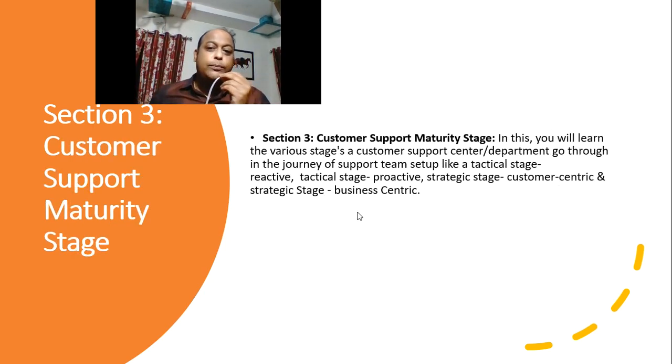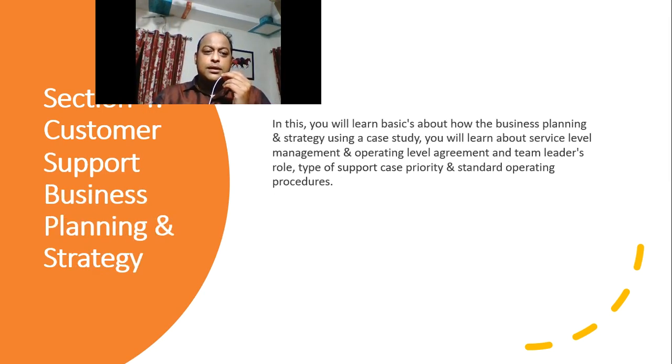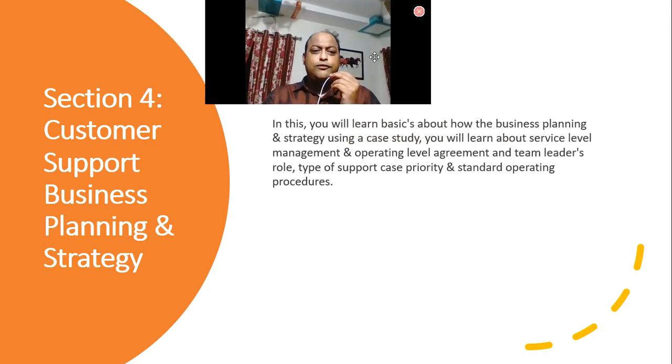The next section is about support maturity. What you learn in this stage is how the support department starts, right from the reactive stage to the business centric stage. You get each and every aspect of this maturity assessment. And then in section 4, you talk about customer support business planning and strategy. Very important. As a team leader, you should know how the business planning and strategy is done, how the SLA, how the operating level agreement, how the standard operating procedures are written, and why it is important. You're going to learn all this in this master certification program.